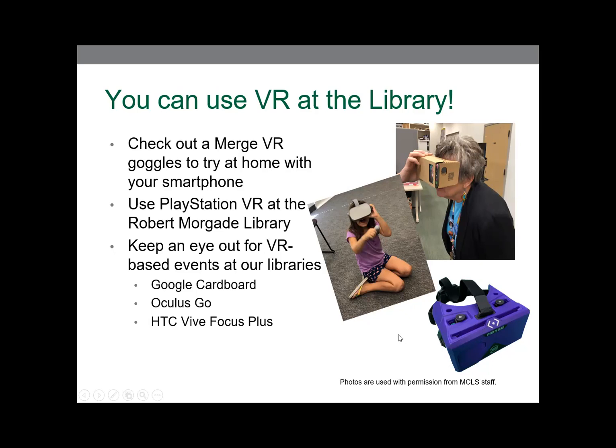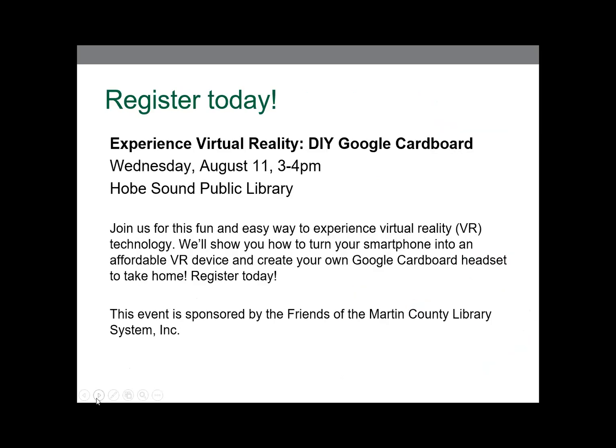The other thing I've mentioned already a couple times is you can use the PlayStation VR headset at the Robert Morgade Library. And then we also sometimes offer in-person events, now that we're starting in-person events again, at some of our branches too. So if you want someone there to help you along the way, we do have a couple coming up that you might be interested in.